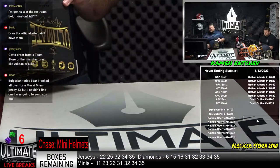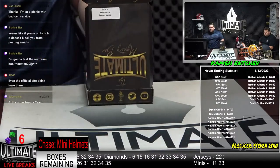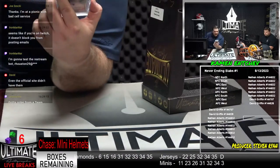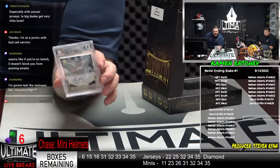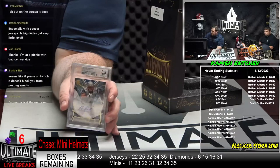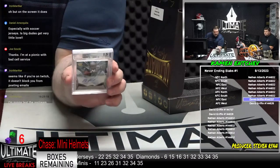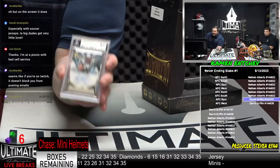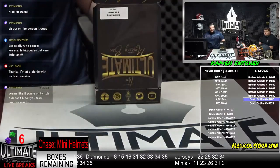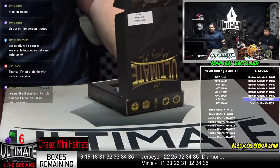Oh my goodness! Oh my goodness. David Griffin strikes again. One of the best tight ends of all time, Rob Gronkowski, right here. Oh my goodness. Awesome hit, David Griffin, on your Gronk slab. The guy who never used to win the slab cards, he is absolutely on fire today. David Griffin. Nice hit, David, says Iron Man. Very, very nice.